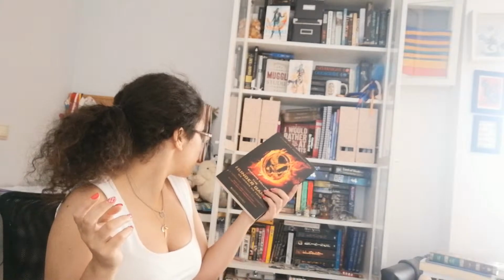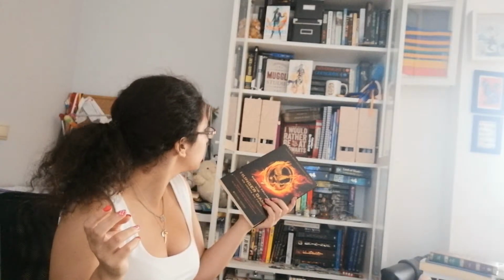Okay. So I have Divergent and Insurgent. They have the movie covers. Why, I can't exactly tell you. Maybe because I bought them at a book fair or something. Don't know. And the other book I was thinking about is The Hunger Games by Suzanne Collins. This is one of the movie posters that was made. And I believe those are my only mass market paperbacks.